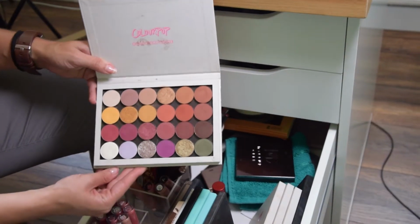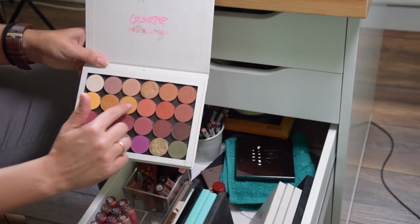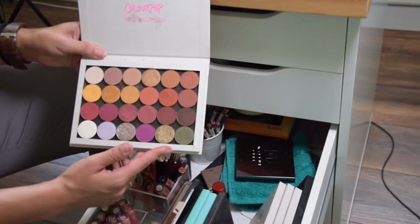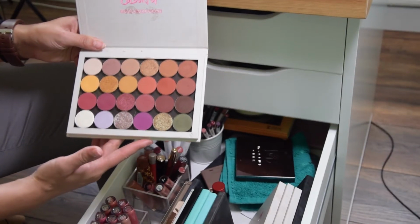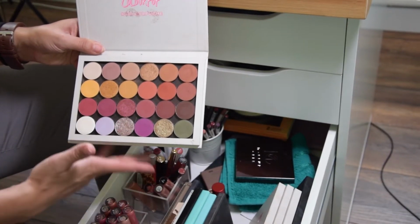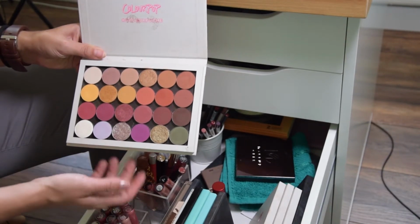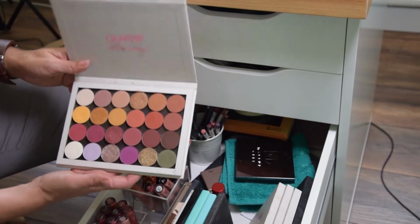These are my favorite Colourpop eyeshadow shades, and you can see there's yellows, oranges, some berries, a green, and some purples as well. This palette I made a long time ago, and these keep being my favorite Colourpop singles. So I'm gonna take this out to use it more. I need to remember because they don't get enough love.